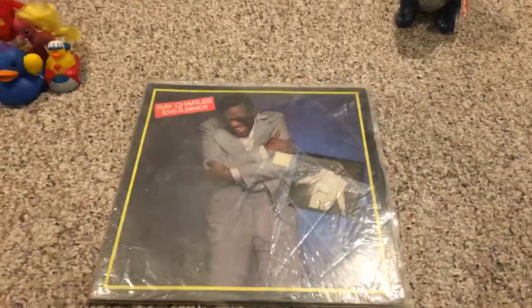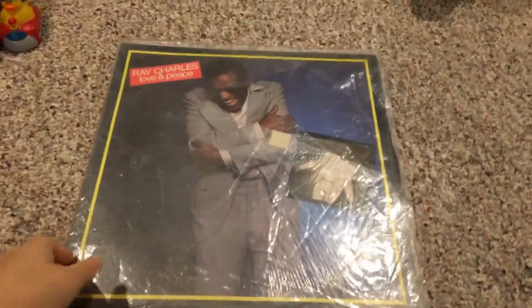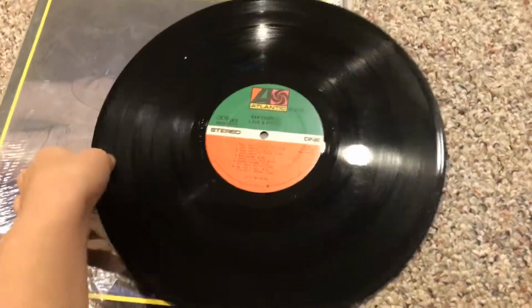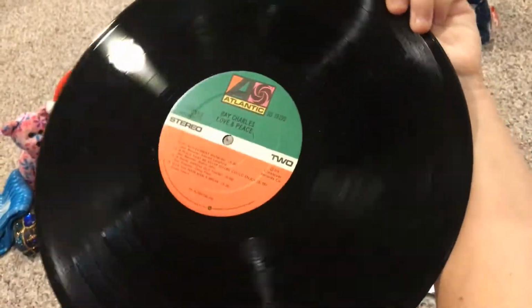You know, I'm a large fan of Ray Charles, as well as the Beatles. This is Ray Charles, Love and Peace, front, back, and right here. And the record, front and back.